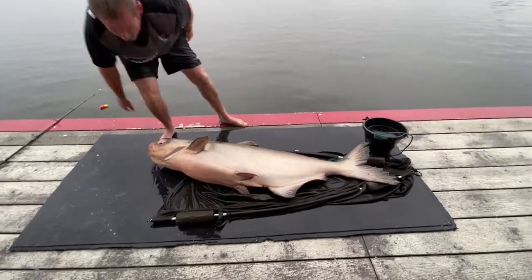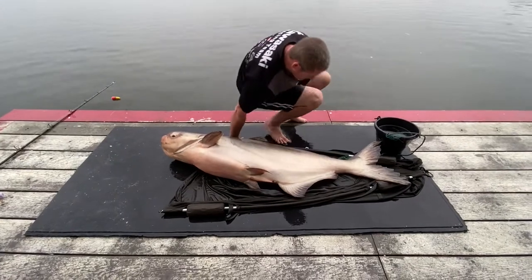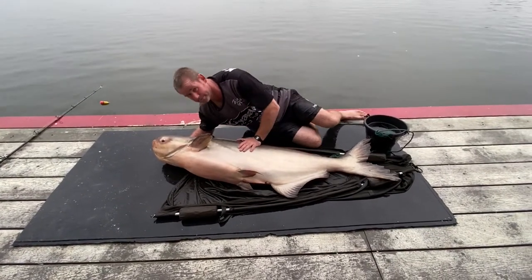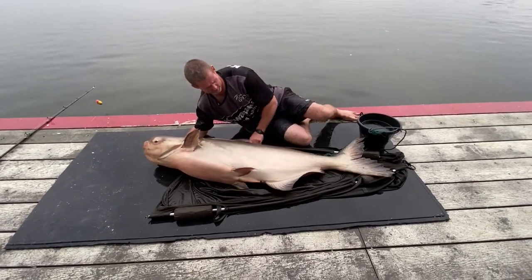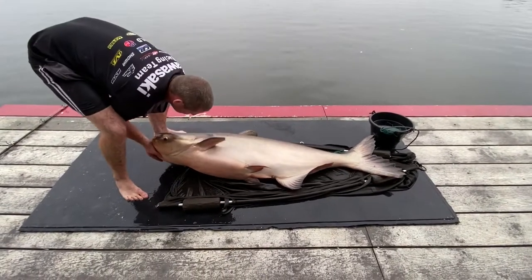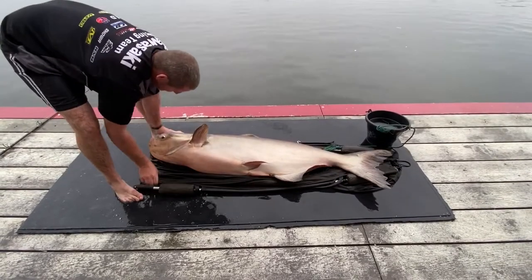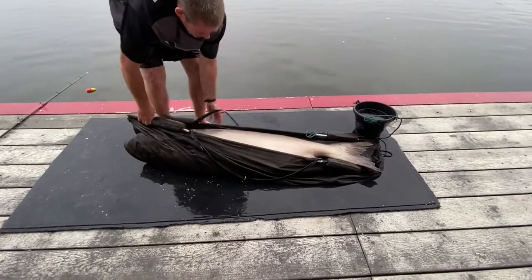It's longer than most Thai women at all, and it's heavier than most Thai women. Let's get lying next to it. I think it's 110 pound, 49 kilo, isn't it? Beast. Let's slide him in. You're going to break your sling. I'll just slide him in the sling.